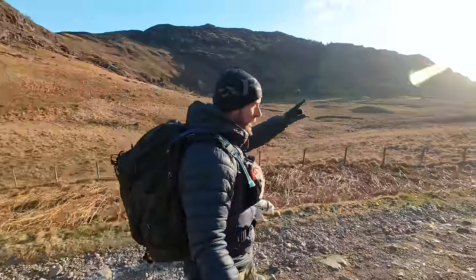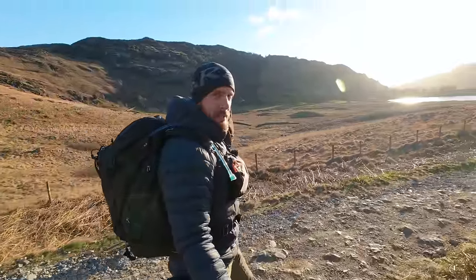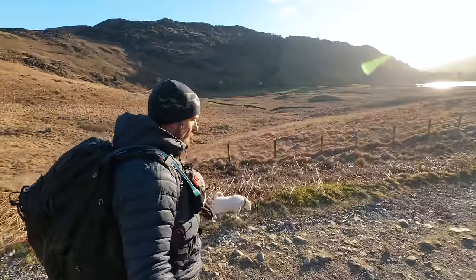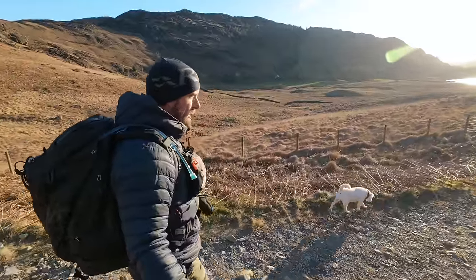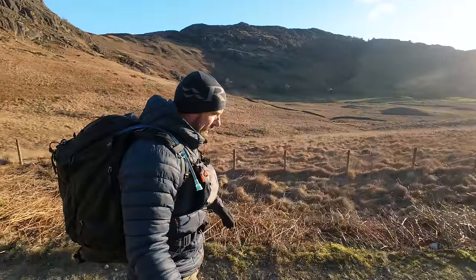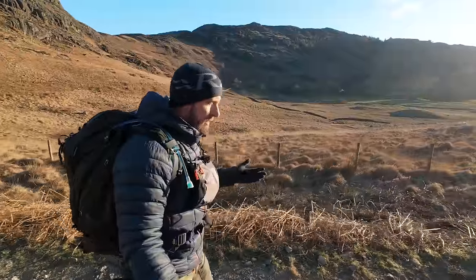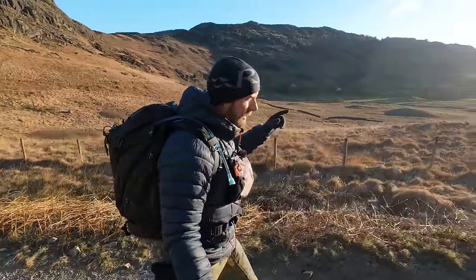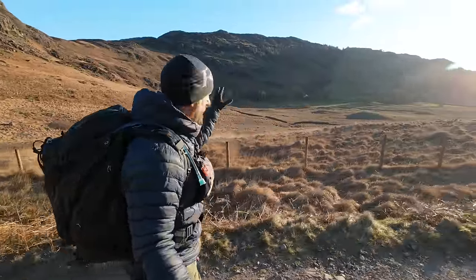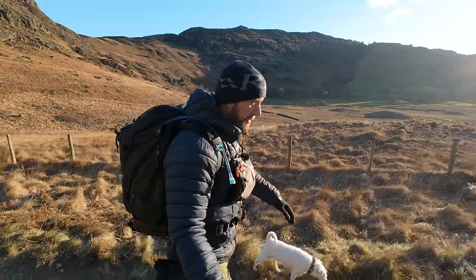Yeah, so let's get on to Blea Tarn. Got a little bit of heat now, which is good, and then we'll look back at this view and I'll show you what it's like if you're not familiar with it. I think a lot of you guys are familiar with these places anyway, but some of you aren't, and some of you are getting ideas for places to come. This is definitely one of them, and this whole walk is definitely something you should all come and do if you can.